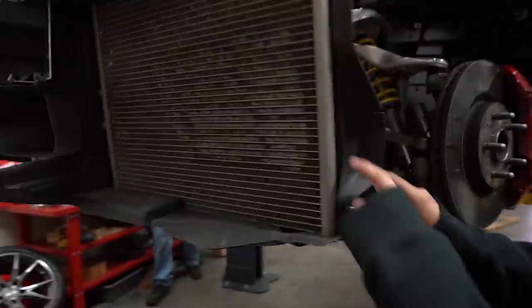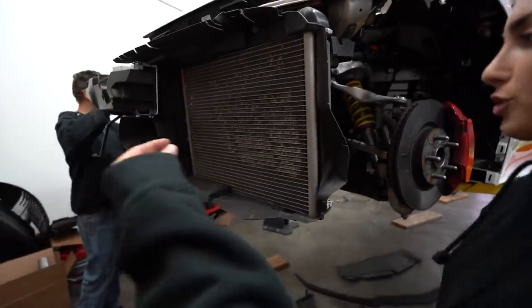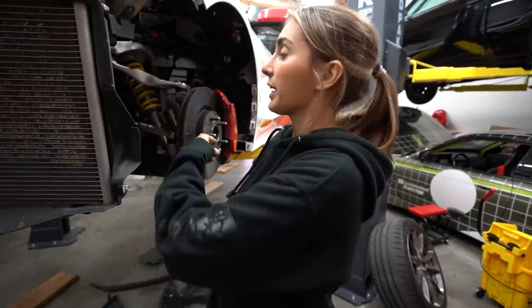Yeah, about that. Like on the side here, you can see the condenser, and then you can see the radiator directly behind it. It'd be very easy for rocks to go right through both, into the fan, into the brake caliper, into the engine, and explode your car up. It happens really quickly.